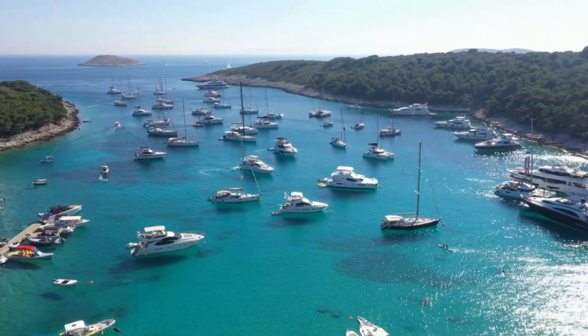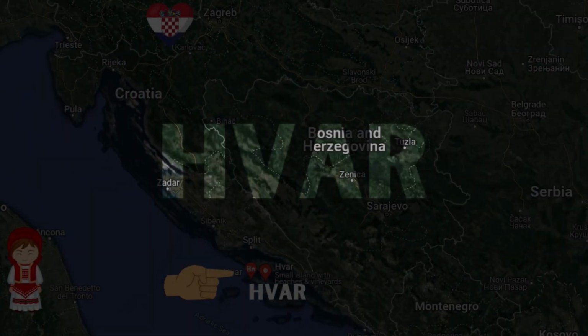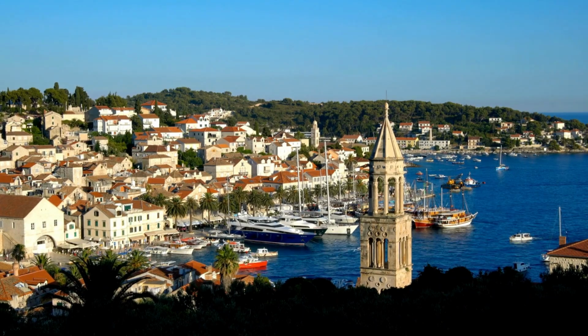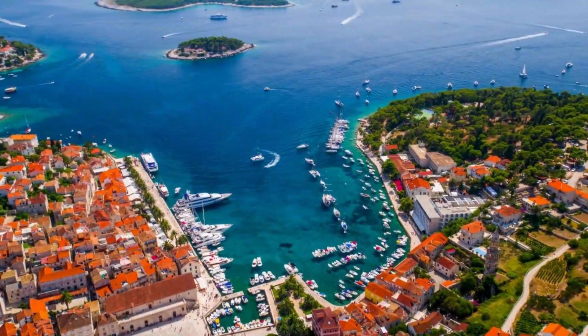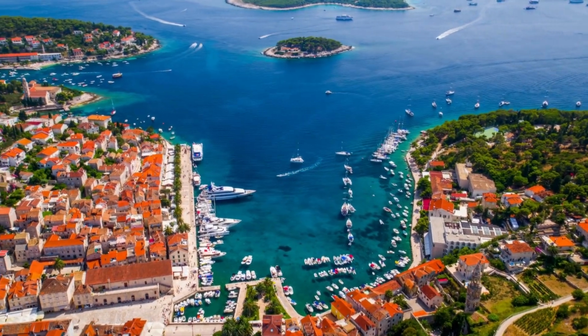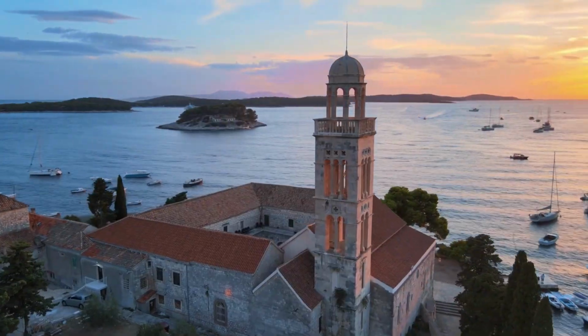Number 4. Hvar. If you're looking for an unforgettable and unique beach town in Europe, it doesn't get much better than Hvar. It's been a top destination for a few years now, even since my first visit in 2011. Hvar has some of the clearest blue sea you'll ever see. One of the best things to do is to walk up to the town fortress for incredible views of the town and the surrounding islands.